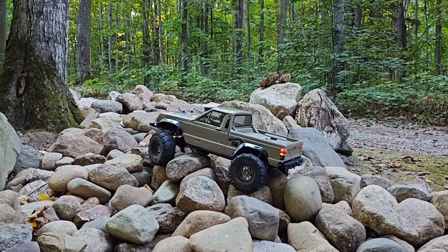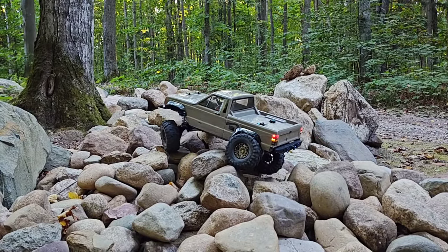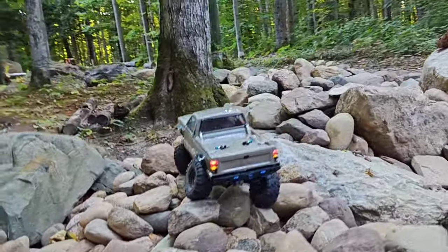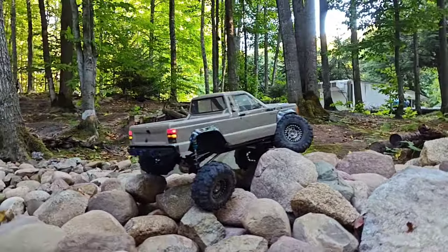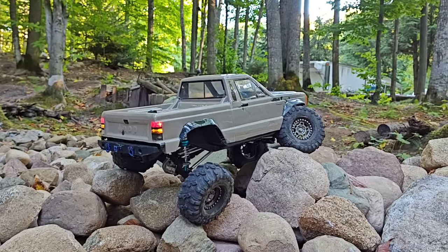It crawls unbelievably well. I'd put it up against a RedCat Ascent any day of the week. This truck's unbelievable. Look at that flex. That's some pretty good twist. Still have all tires making contact.